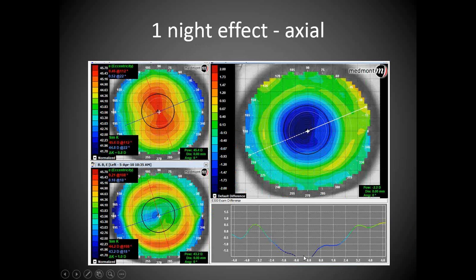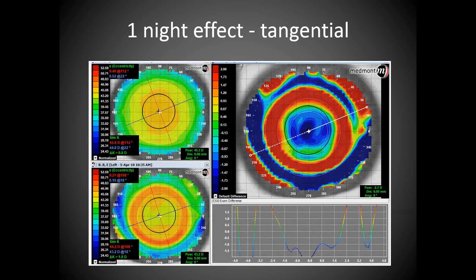And you can see the type of myopia control shape that we create. Most effect in the center, less effect toward the periphery. Ortho-K does this by fluke. It was unintentional, but it actually serves us very well as a myopia control tool.